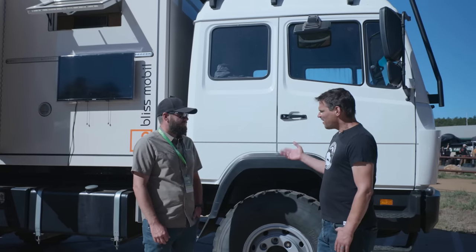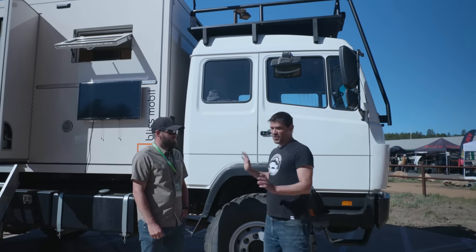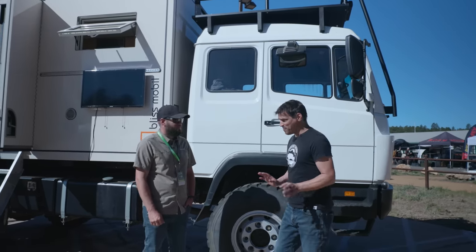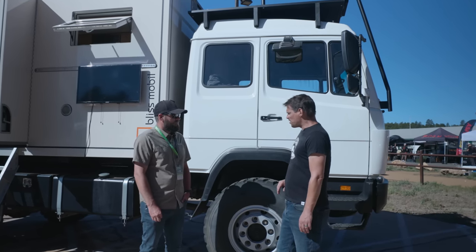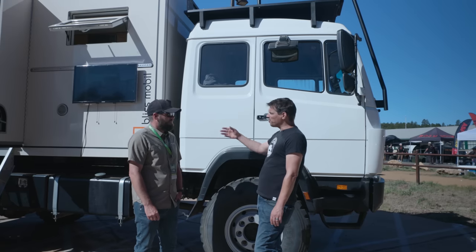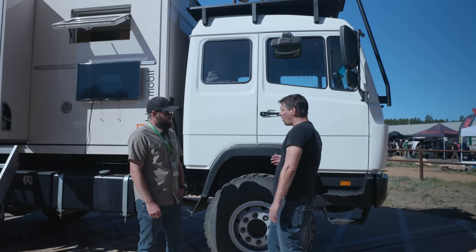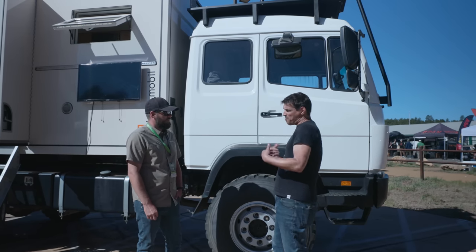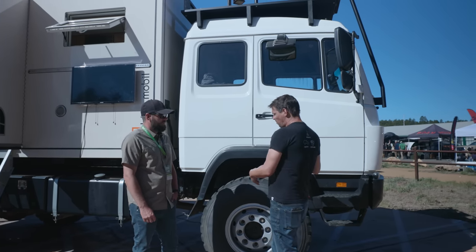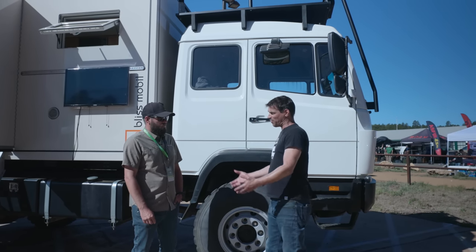I know you guys specialize in the habitat itself. We'll go inside. You guys, this thing is amazing. We'll show you the inside. Tell me about the relationship between the vehicle and the Bliss Mobile Habitat. Do you also outfit a vehicle, or can a customer say, hey, I want this Bliss Mobile Habitat on my platform, or get the platform from you? How does the build process work for a customer?